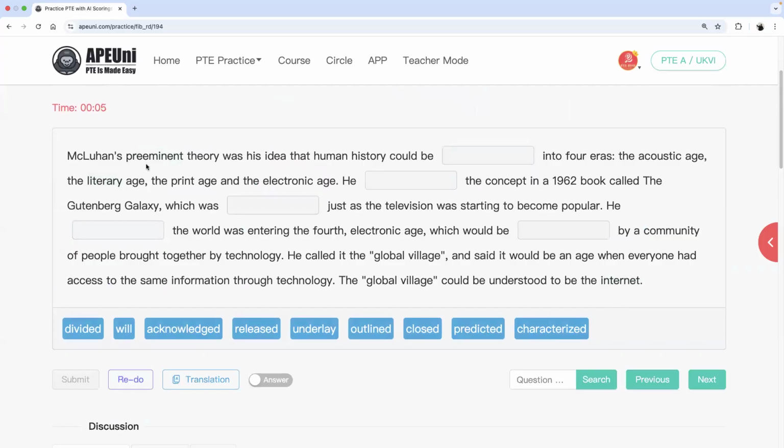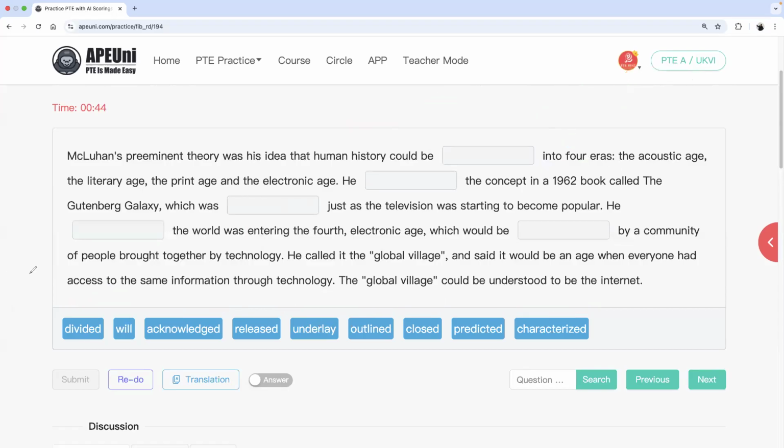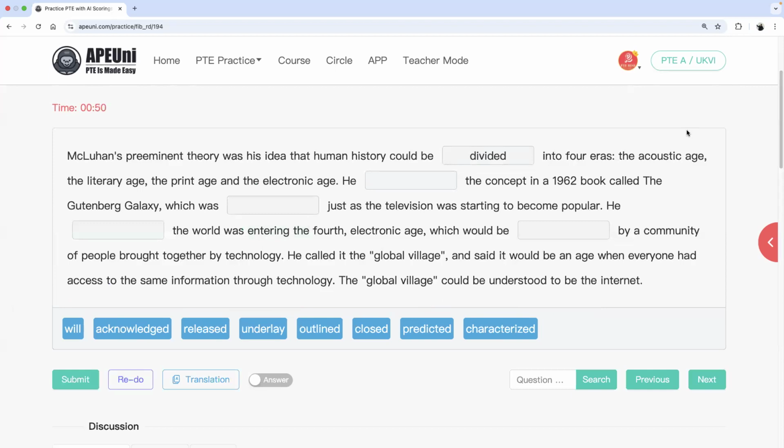McLuhan's preeminent theory was his idea that human history could be dash into 4 eras. Look at the word into. B says third form of verb. So there are acknowledged, released, outlined, closed, predicted, characterized, or divided. Basically, all of them. But when we say the word into, there is one academic collocation which is given by the PTE collocation list. We say divided into. So we are putting things into four. So we will say divided. Could be divided into 4 eras.